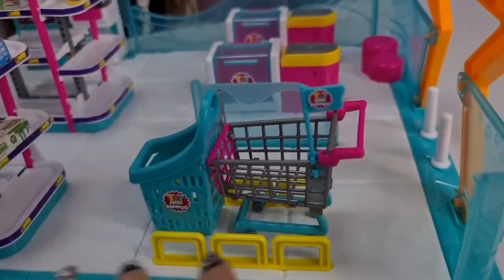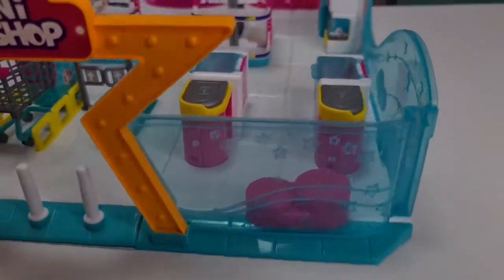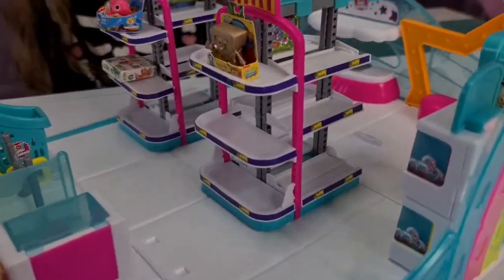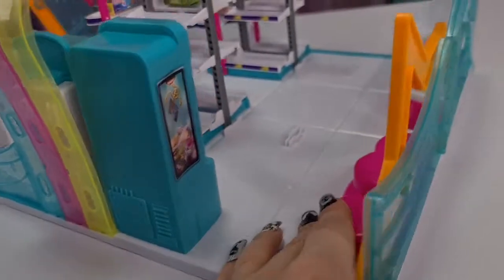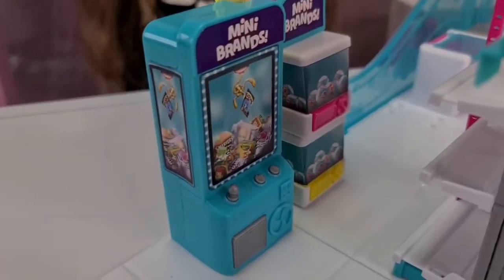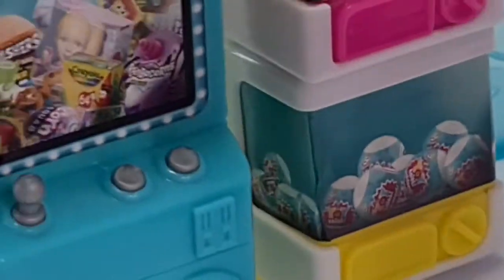So we have the shopping carts here at the entrance. We put all the stickers on everything. We have the cash registers. We have the toys also put here on the shelves. Tanya also wants to add more toys in the toy shop. Yeah. Here we have, oh my gosh, look, the claw machine and the toy mini brands. That looks so cool. Yeah. Zoom! Oh my gosh!